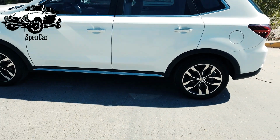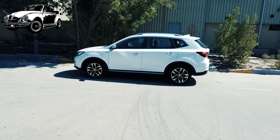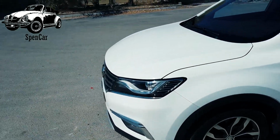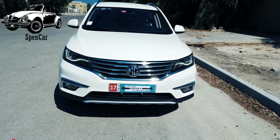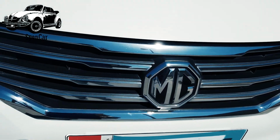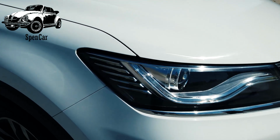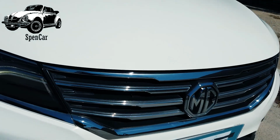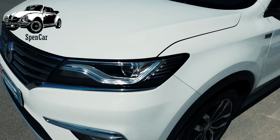Although the looks might be quite similar to some of the European brands, the RX still stands out quite well on its own with its stylish look and elegance. When it comes to color schemes, you have choices to drive the RX in 6 color options: red, white, blue, black, brown and silver. The RX5 comes with DRL LEDs and fog lamps and a lot of chrome finishes across the SUV. You have the iconic MG logo sitting here in the center with its distinctive front grille.